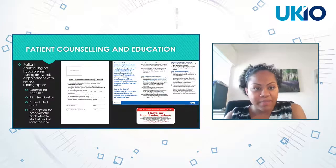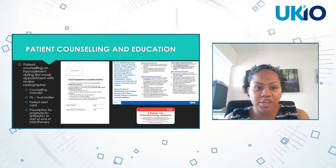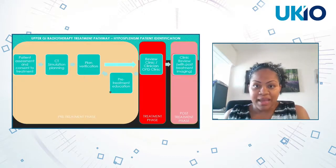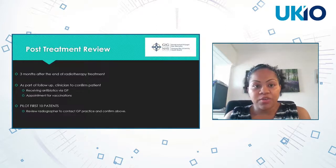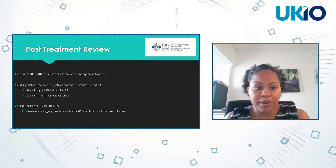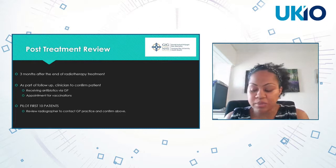In terms of the counselling, this is done kindly by our review radiographers at the start of their treatment. They complete a counselling checklist and they're provided with the appropriate written information, both a trust leaflet and a patient alert card that they should be carrying with them at all times, as well as a prescription for their prophylactic antibiotics, which are to start at the end of the radiotherapy treatment. Finally, patients are reviewed 3 months after the end of radiotherapy treatment. The clinician confirms that if they have received this high dose of radiotherapy to the spleen, they are being appropriately managed. We are piloting our first 10 patients to ensure that the appropriate vaccination appointments and prescriptions are in place, which seem to be all working.